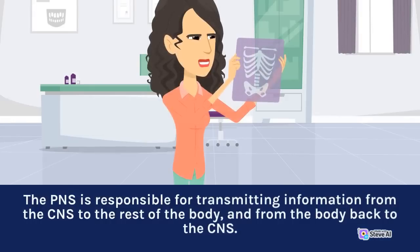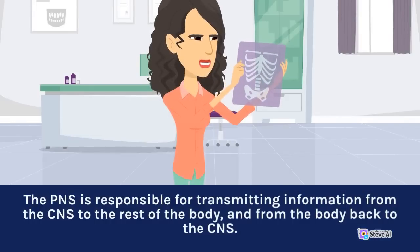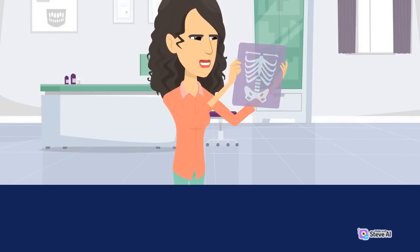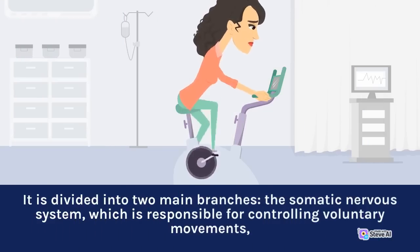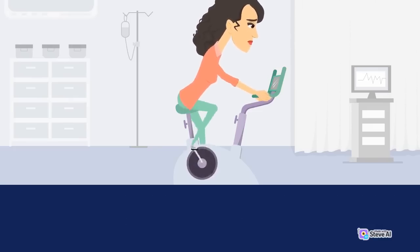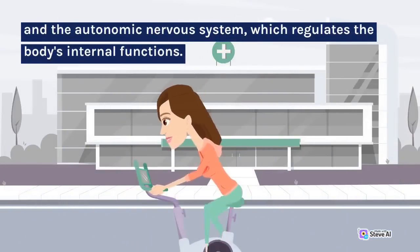The PNS is responsible for transmitting information from the CNS to the rest of the body, and from the body back to the CNS. It is divided into two main branches, the somatic nervous system, which is responsible for controlling voluntary movements, and the autonomic nervous system, which regulates the body's internal functions.